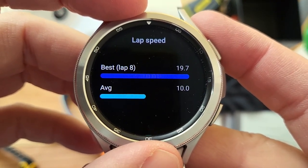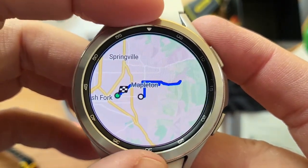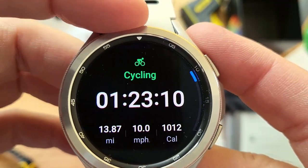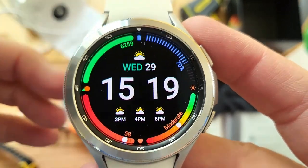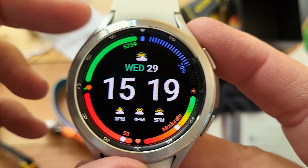Best lap, 19.7 miles per hour, average 10. Then it has our ride in Mapleton, that's nice. And then I think it shows laps on the app as well. And instead of the circles like Apple, this does the heart circles.